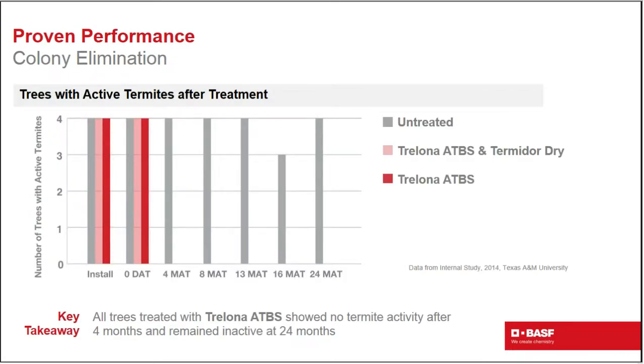So you notice we had an install time, and we waited about 3 months, and then we came in and actually put the Trelona bait cartridges in the stations at that point. That allowed them time to forage and find the stations. And then they did the Termidor treatment, and that's the 0 days at treatment, right?